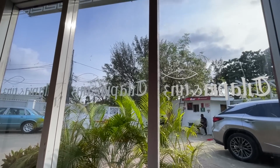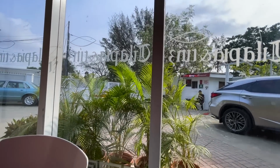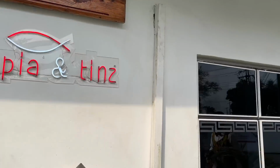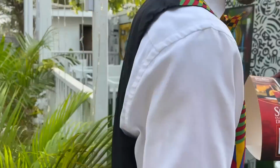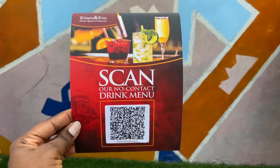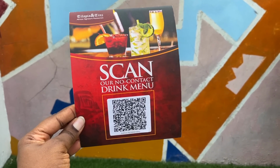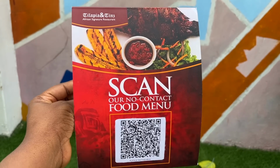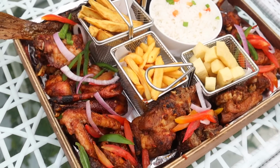We preferred eating out, even though flies were going to disturb us. That's just normal. I preferred eating outside because the photography was going to be lit outside. When the menu came, I realized we had to scan for our menu. In my head, I'm like, if I don't have a phone, what am I going to do? But anyways, most Lagos restaurants, that's what they do now.